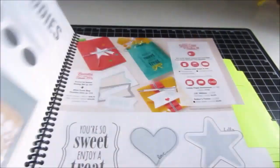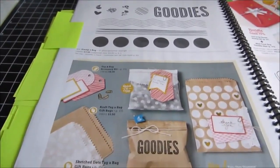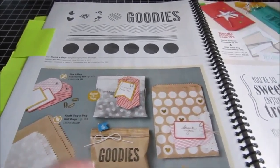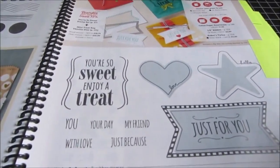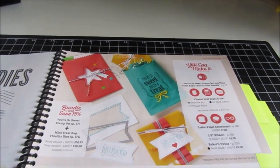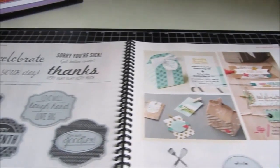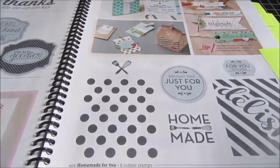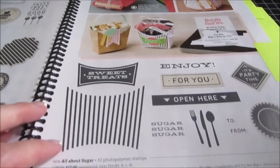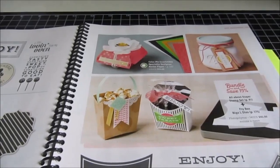Next we have gift packaging. Stamp a Bag. They've done some really cool and cute treat bags. You're So Sweet also coordinates with the mini treat bag framelits. Homemade For You is new. All About Sugar is new. It coordinates with the Fry Box framelits.